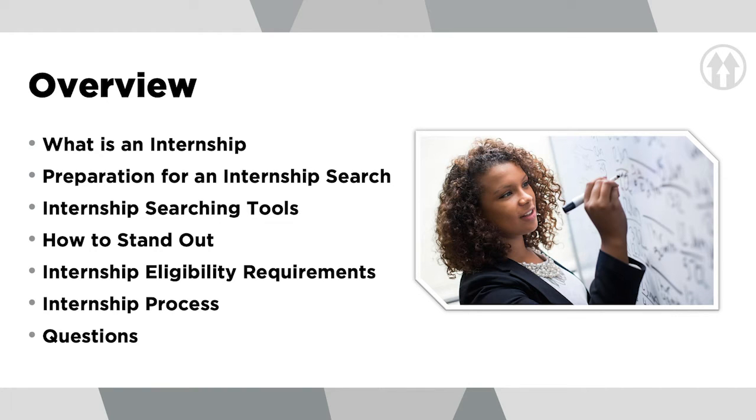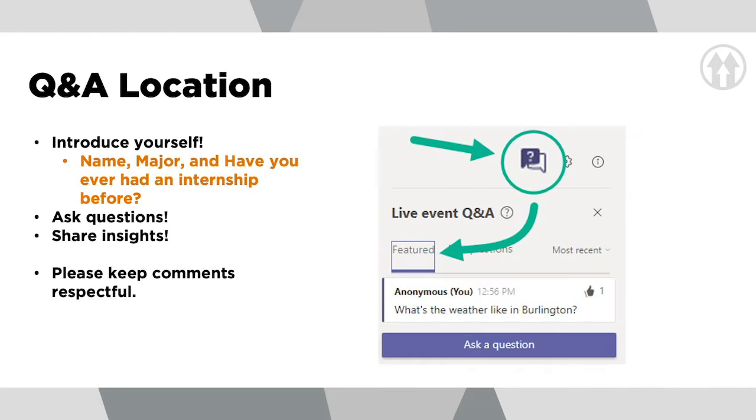So just a quick overview of what we're going to be talking about today. We're going to talk about what an internship actually is, how to prepare for the internship search, some searching tools that you can access and use, how to stand out when you're searching for an internship, eligibility requirements for when you want to earn academic credit or transcript notation for your internship, the process for applying for that, and we'll have some points for questions throughout the presentation and at the end.